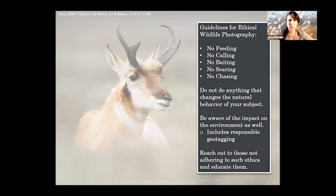And this also includes the impact that we have on them, which is not just what we as individuals have in the field, but the larger impact we have when we share images and share locations. So just be aware of that. Obviously, saying pronghorn are found in Grand Teton, that's well known. But with more sensitive subjects or more sensitive environments, be aware of geotagging, and pause before maybe giving out direct instructions on how to get to certain places.